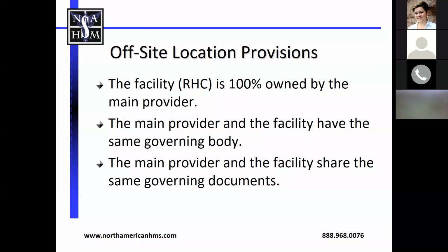Now, some of our provisions for offsite are, as I mentioned, different than the on-site stuff. So first of all, an offsite, whoever we're attesting, so if we're attesting that ABC Hospital Clinic is part of ABC Hospital, then ABC Hospital has to own 100% of that offsite location. So we can't have a joint venture with proportions of ownership at the offsite facility. Offsite facility has to be 100% owned by the main provider.